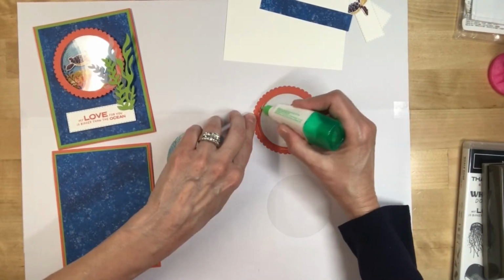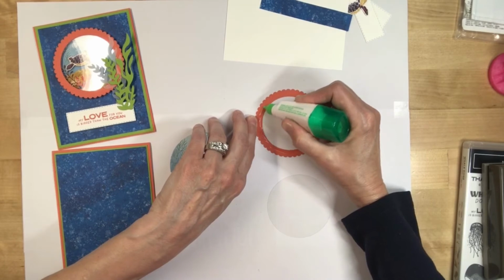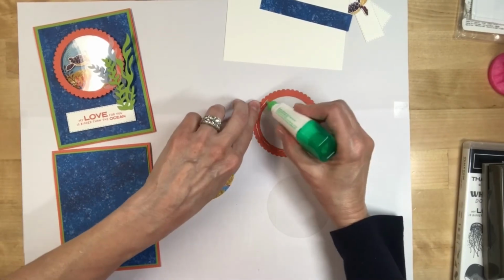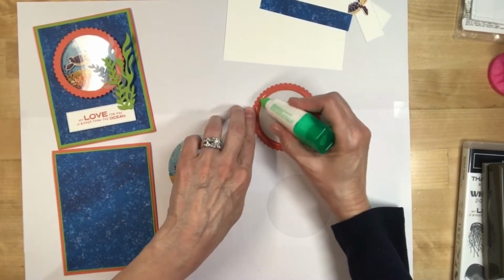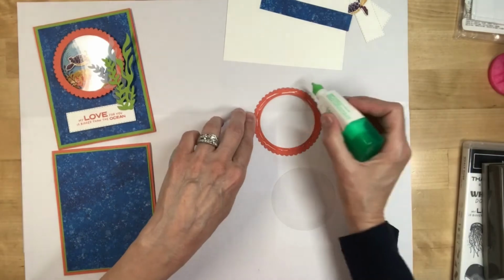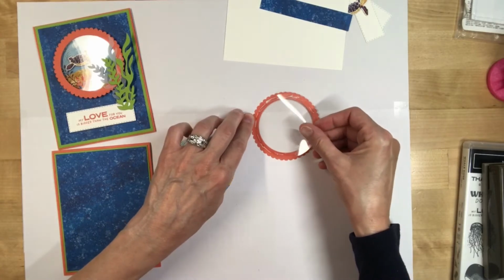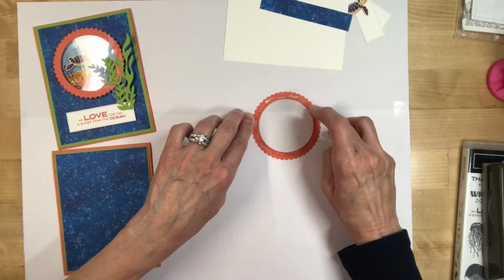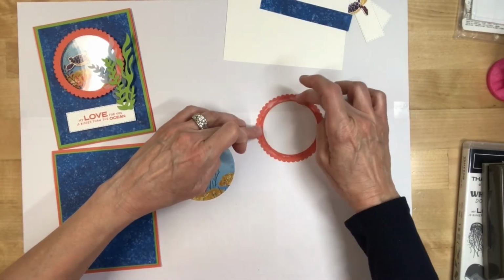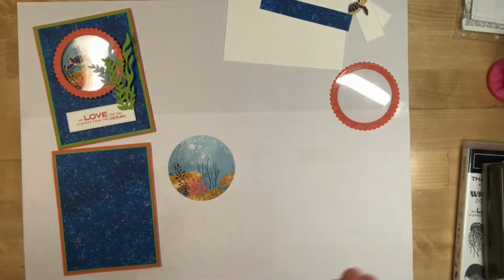Oops, that's a little more than I wanted. Kind of spread that out a little bit. Now this does take a little bit because I want to take my time so that I don't mess up. Almost there. Just around the bend here. Okay, oops, spread that out. Okay, so what I'm gonna do is take my window sheet and layer that on the back there, and gently press around the edges. You can probably see in the camera how it's squishing out a little bit. So, okay, I'm gonna set that aside and let that dry.